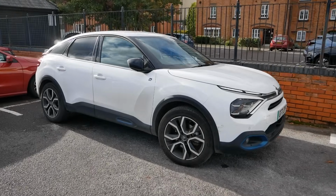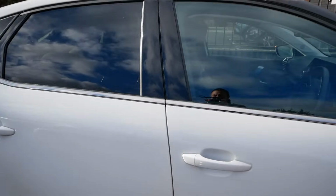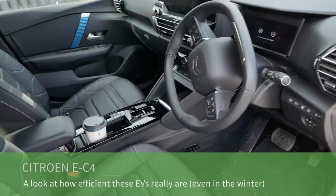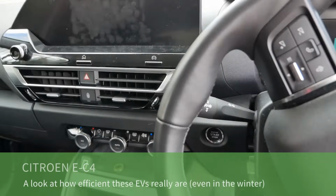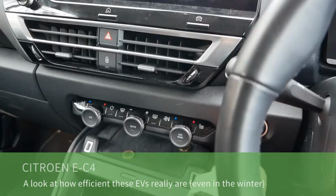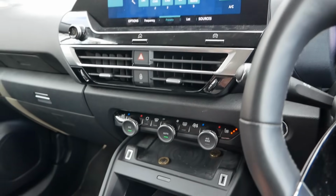So here we have a 2021 Citroen e-C4, and in this video I'm going to look at the efficiency and try to look at its maximum efficiency, albeit in the winter here. So let's just start this on. Switches on, should I say.